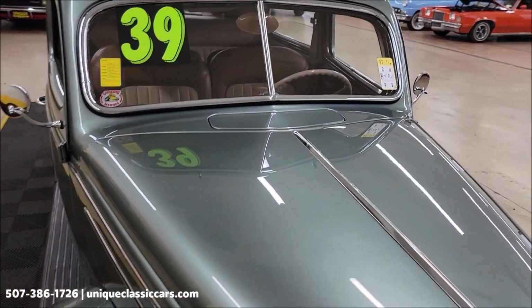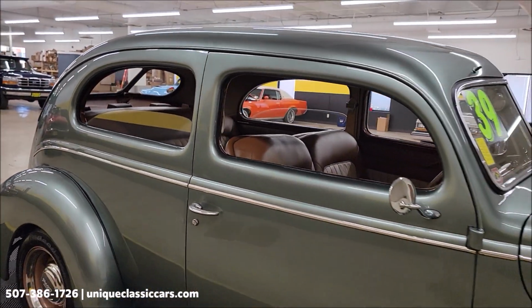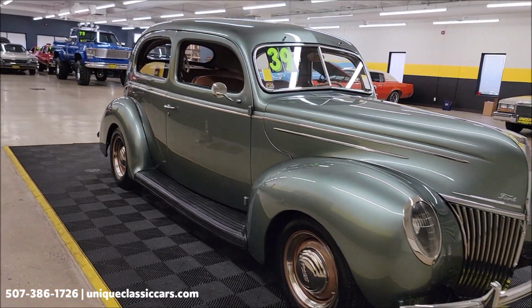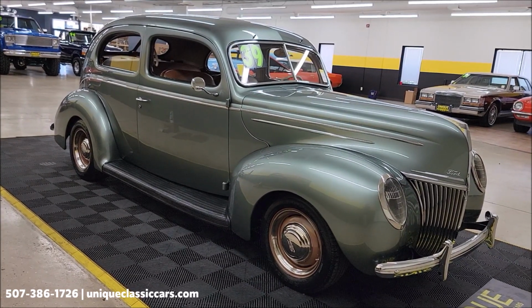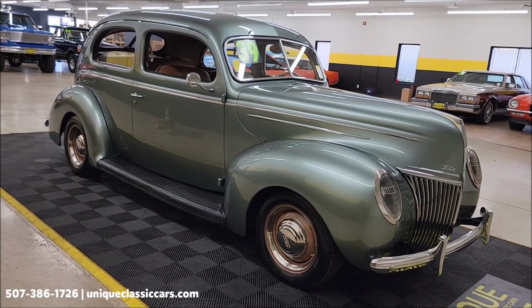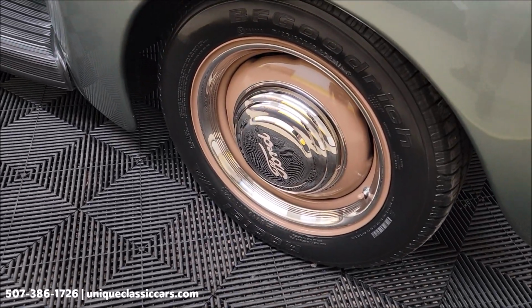Now, if you want to check out the still pictures, take a peek at the underside, the interior, the engine bay. Maybe you want to look at some of the things we're talking about as we do this video. UniqueClassicCars.com. So we're going to check out the still pictures. If you want to call and inquire about this vehicle, 507-386-1726. These are Vintique wheels with the beauty rings and center caps.